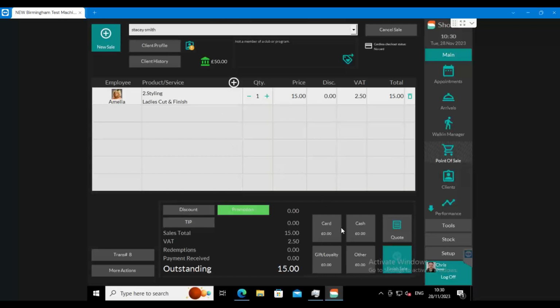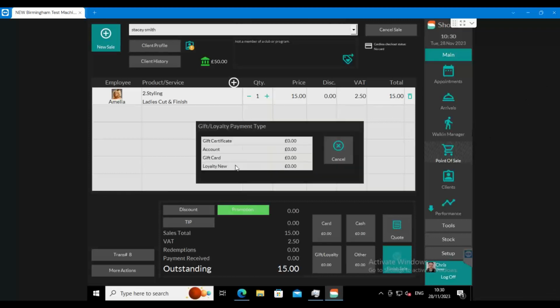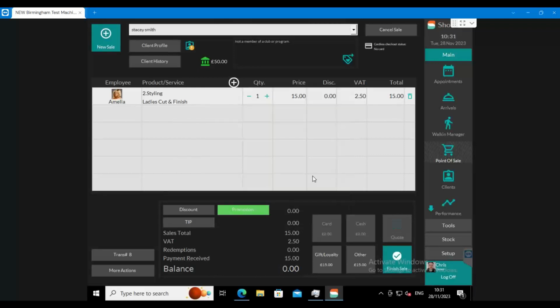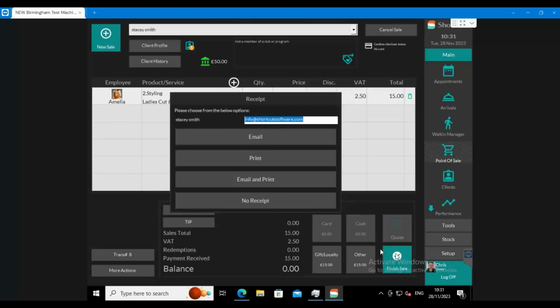So in the bottom right, remember we've got our payment types. But for the time being, she's not going to pay by card. She's not going to pay by cash because she wants to redeem her deposit, so to speak. So in the bottom right-hand corner, we're just going to click onto the other payment type, and then we're going to choose account. From here, you can type in however much money they wish to redeem. So I'm going to redeem my £15 here for the service. We just click done, and then we click finish sale.